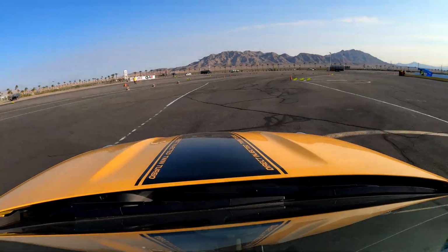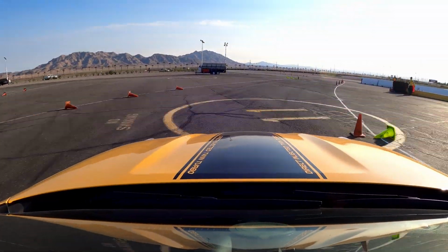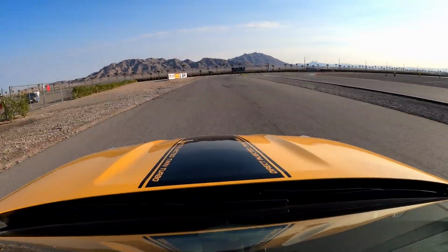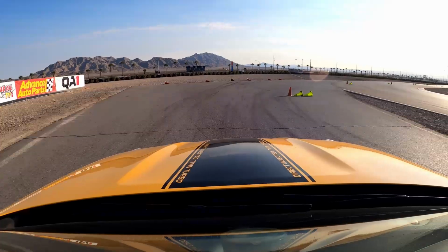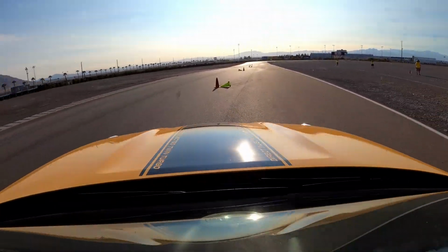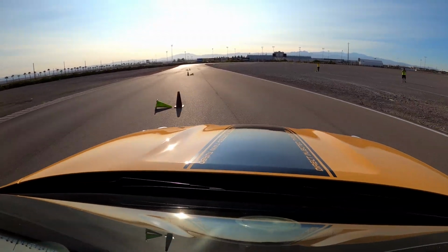Steering still on? Yep. Oh, I almost missed it again. Ah, my power steering's killing me.